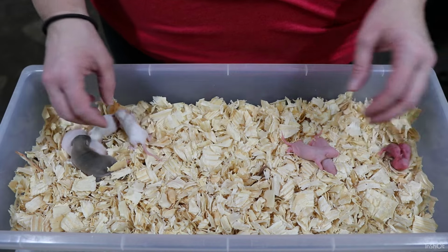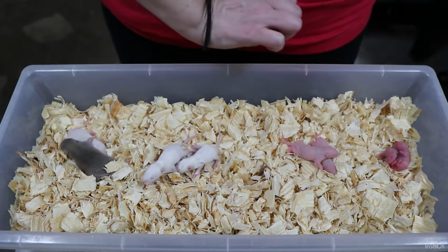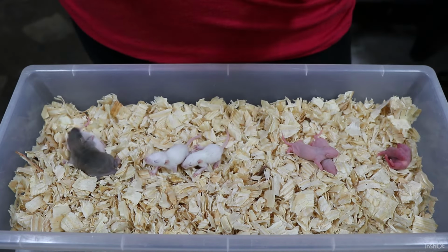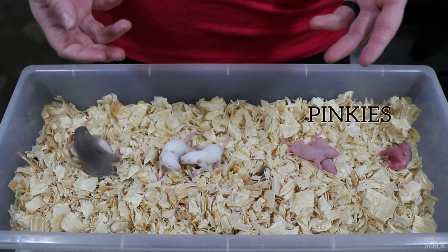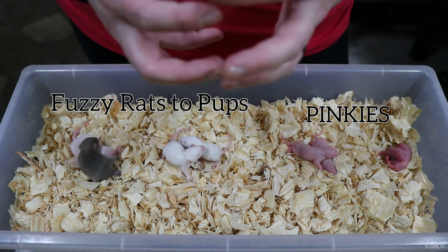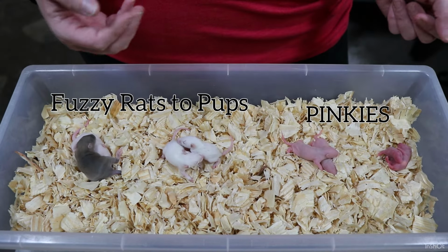So as you can tell, we have all the different ranges here. Let me separate them. They like to come together and pile on top of each other. If you've ever noticed, when you open your rat bins with your mamas with their babies, typically they're all piled into one little conglomerate. So they like to be together. It gives them that warmth and all that kind of good stuff.